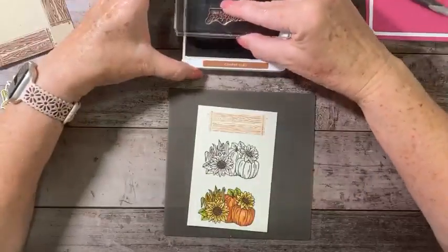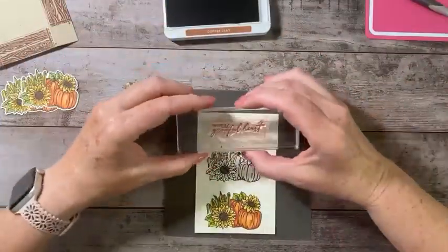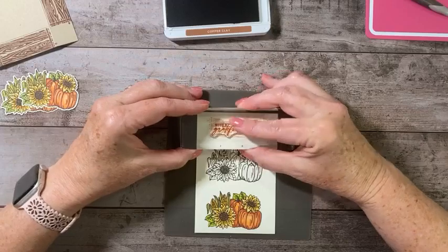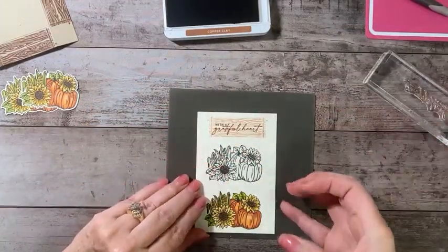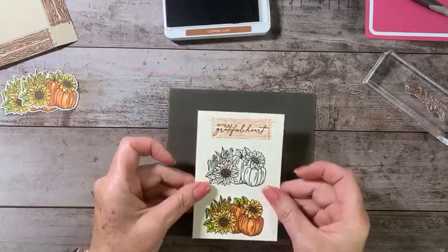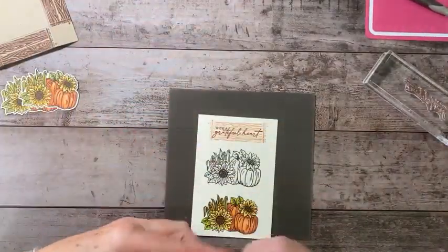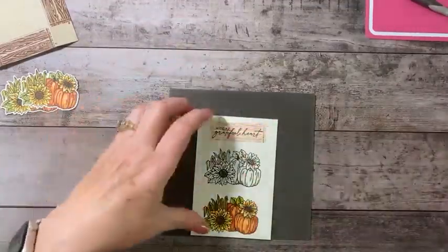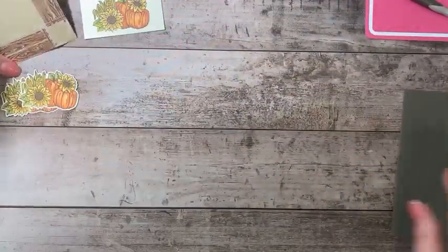And I was thinking that this would make a lovely Thanksgiving table favor. So we are just going to stamp that down like so. And now we have our sentiment piece. Okay. So let's go ahead and finish putting this together.